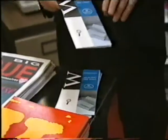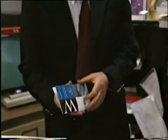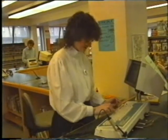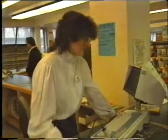This is an out-of-print book search service which we run from here, whereby we get any book that's ever been in print, if we can possibly find it, and get it to whoever wants it. And we lose our shirts on doing it, but I think it's a nice service to offer the public. I use it myself. Can you please tell me if you've got this book in? Yeah, sure. It's not actually in stock at the moment.